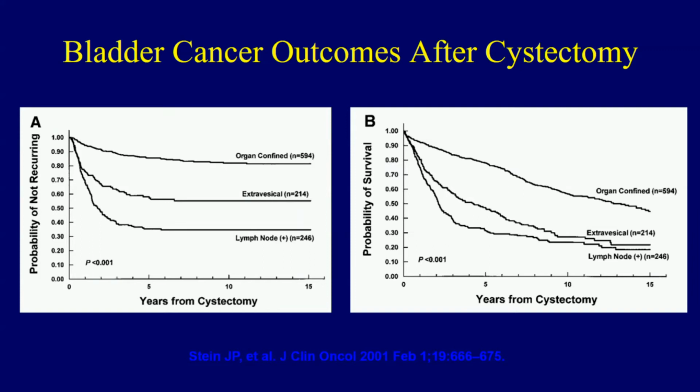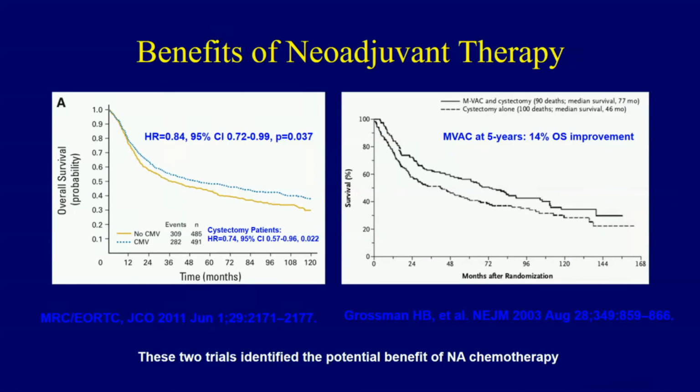So cystectomy alone is not the ideal treatment for these patients. And what I really want to try to present is that good chemotherapy matched with good surgery is the ideal treatment. And so these are the studies looking at the role of neoadjuvant therapy.